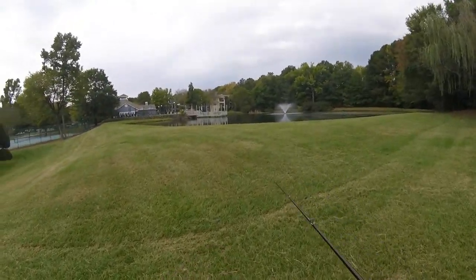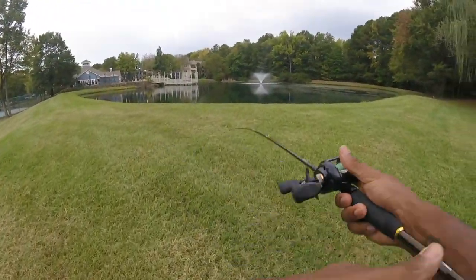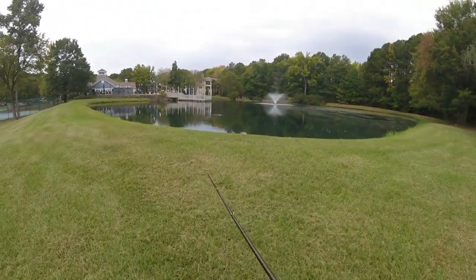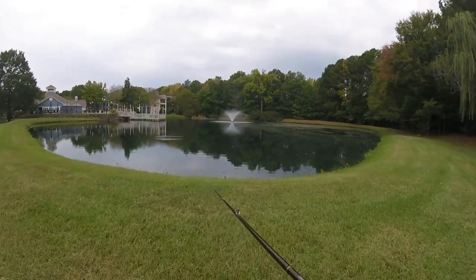All right, guys, I'm gonna hit spot number 2. I'm gonna fish this ChatterBait, see if I can't whack a few out here at this pond.